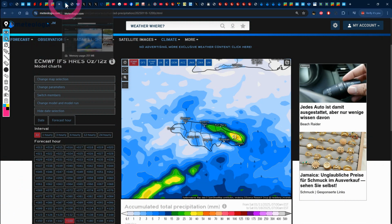Either way, if we take a look at the close-up of Jamaica, we see that the most rainfall, not much has changed, should be across northern parishes. We see the blues into the greens into the yellows. That represents anywhere from 5 millimeters all the way up to 50 millimeters. Look at this. This is saying 53 millimeters of rainfall over the next 7 days, especially across Portland. Very interesting. Some of this might spill into sections of St. Andrew, sections of St. Thomas.